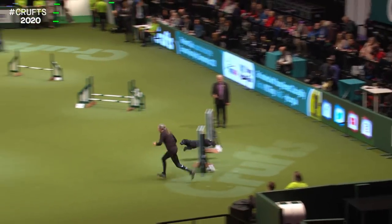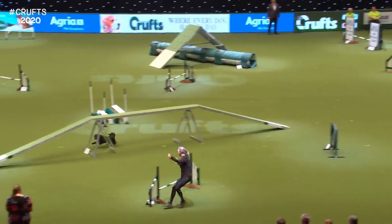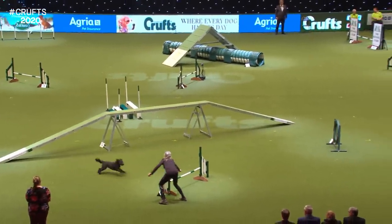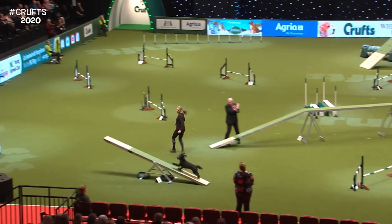Just the elimination very early on in the round. Very unusual. You rarely see a dog that's not on the next obstacle, the dog walk. Even though it hasn't made an attempt to go on it, it's run under it, so that's classed as wrong course.